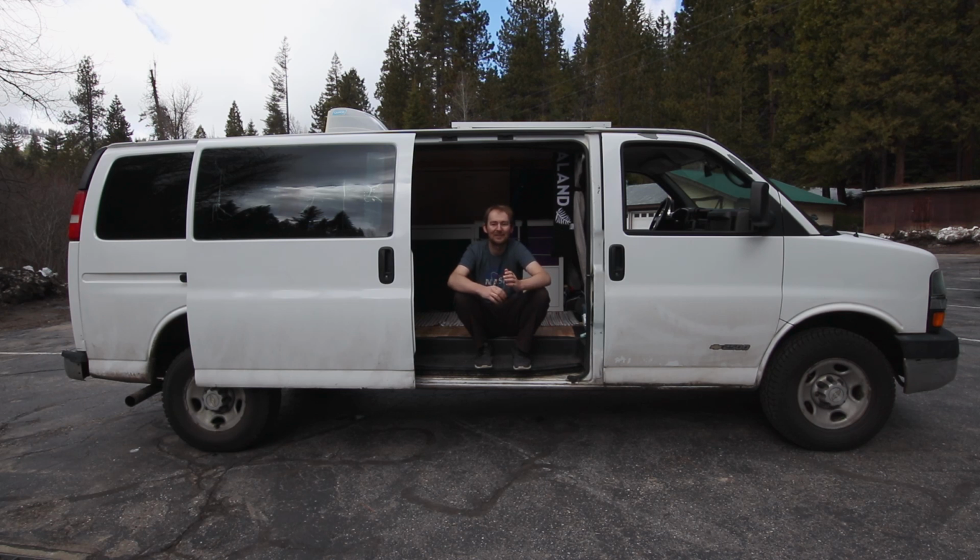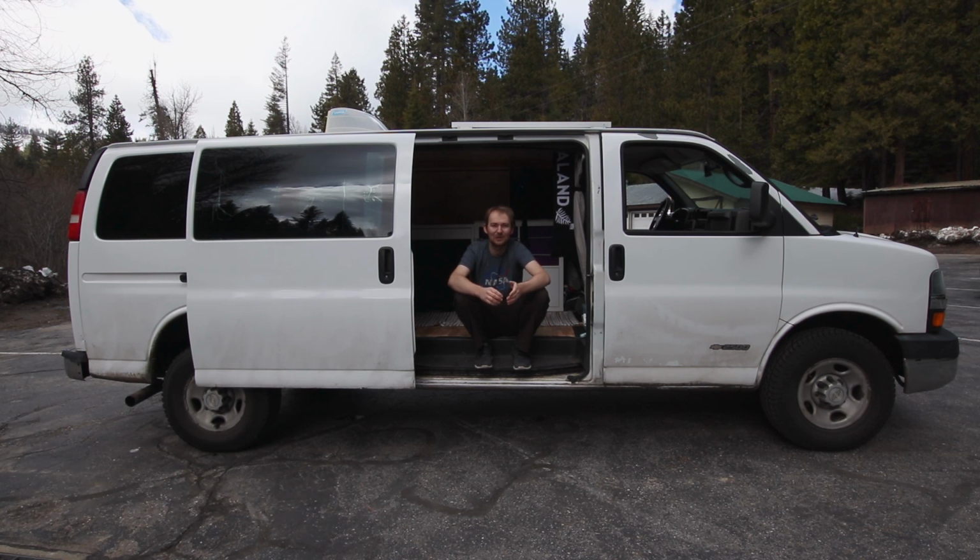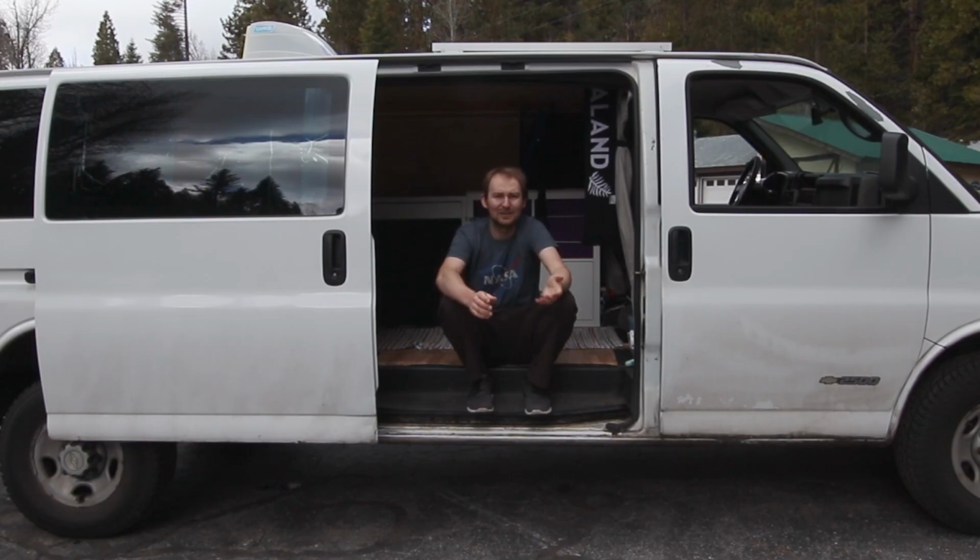What I want to talk to you about today is the joy of wood carving in small spaces. This has been on my mind a lot recently, both through living in a van and also with the recent coronavirus stuff. I'm currently sitting in a fish camp. I left Canada about a month ago. We went on about a month of our 6-month trip, and we've kind of all ground to a halt because of coronavirus. So I think it's time I talked about myself a little bit more on this channel.